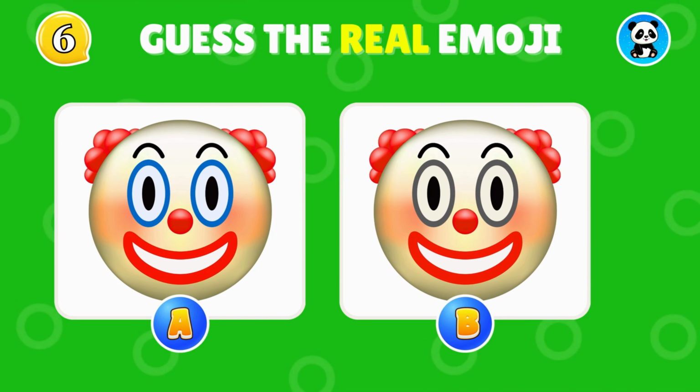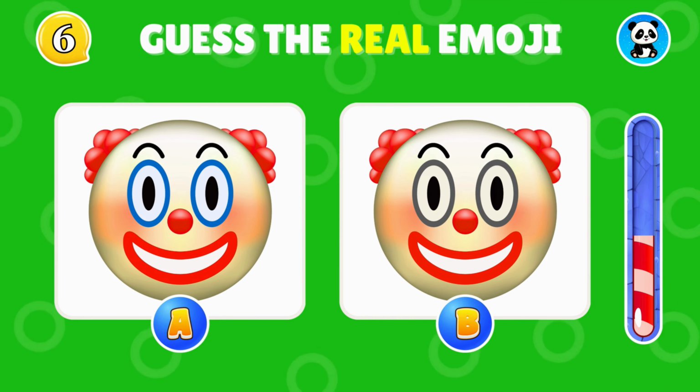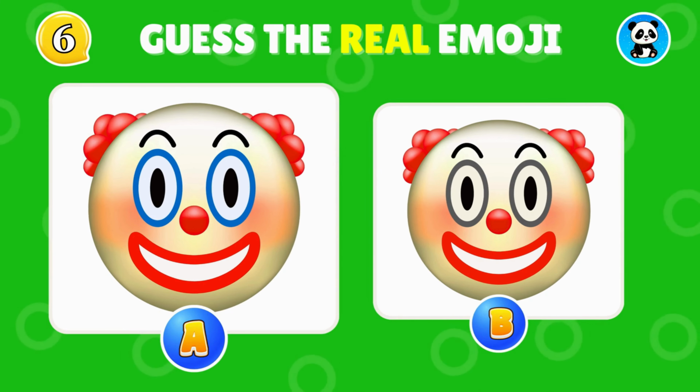Can you guess which clown emoji is correct? Excellent. Option E is the correct clown emoji.